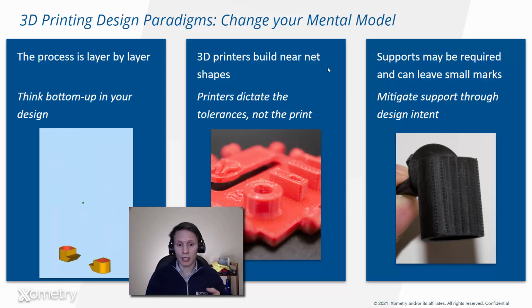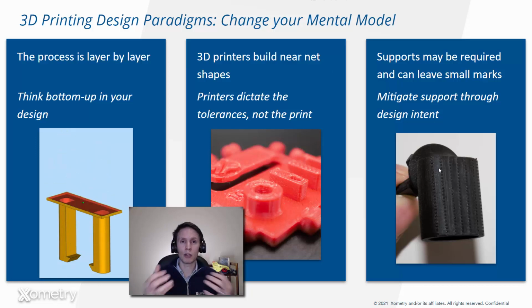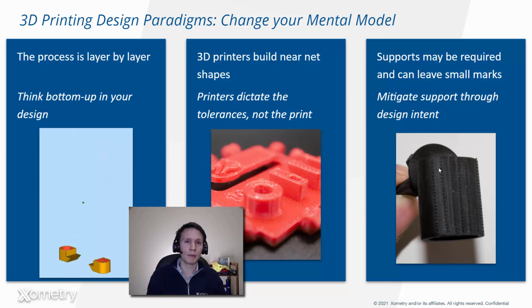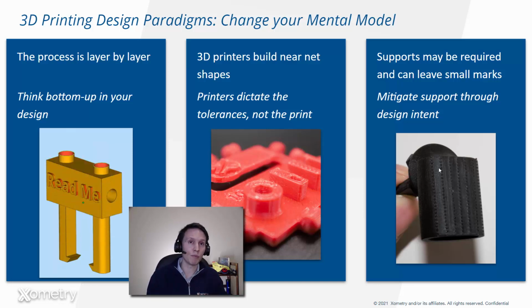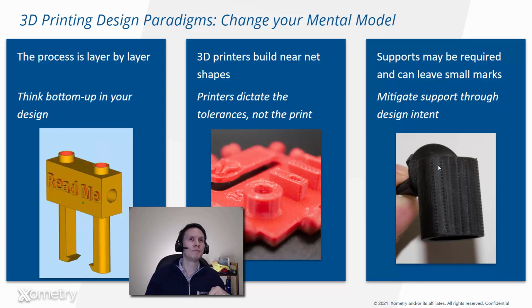If you have a part that requires a lot of support structures, you may see something like this. Now this is Carbon DLS. It has a little bit more intense structures than others, but it's a good example. You see that little grid where there were these supporting nubs that get removed during post-processing, but they may affect tolerances and surface finish in that specific area where they were supported.